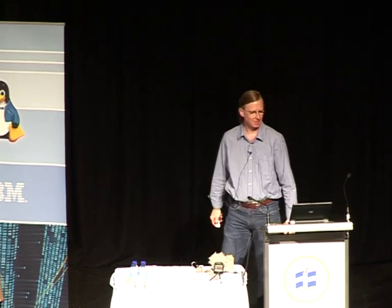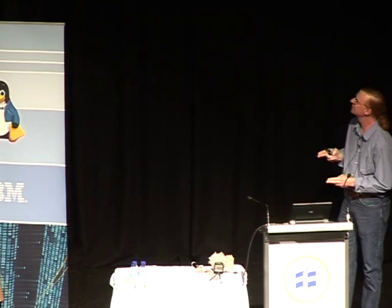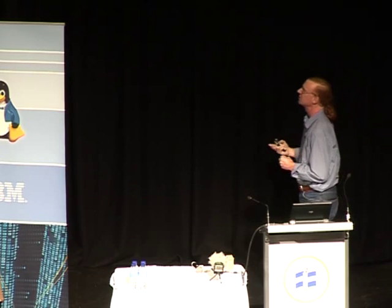Moving on to March. Had, of course, another kernel release in March. They come roughly every 80 days now, with one big exception in 2011. So 2.6.38 came out. There's a lot of stuff in there, but the two that I think are the most significant are the per-session group scheduling patch. This is the famous 200-line kernel patch that turned into about an 800-line patch by the time it actually got merged, that made the group scheduling mechanism just work, so you could partition the available CPU time between different groups of processes, and within each group, the processes compete among themselves and not with the rest of the system.